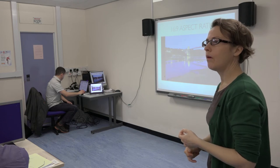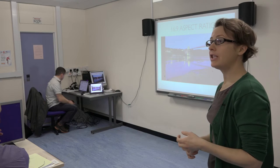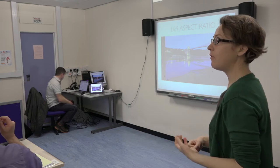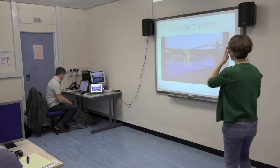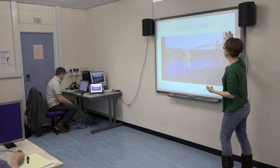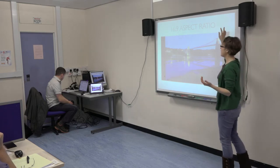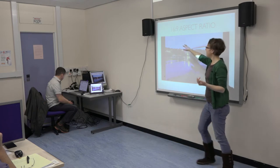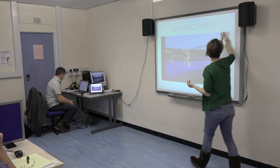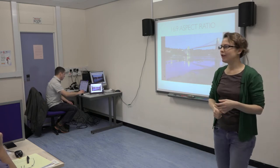Width against height. Yeah, it's the shape. It's the shape of your picture. WeVideo actually just assumes that you know that, but not everyone does know that. HD, high definition video, is normally 16 by 9. And this is the shape of 16 by 9 here. This rectangle. Okay. Nowadays, everything's in 16 by 9, unless you're watching an old version of The Simpsons.